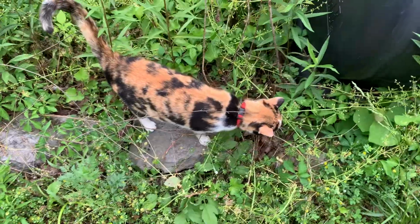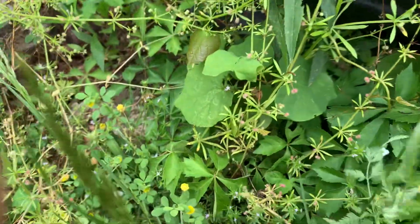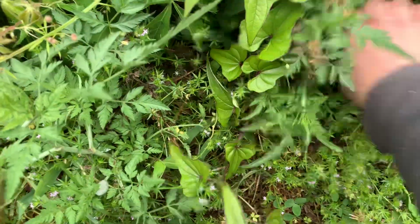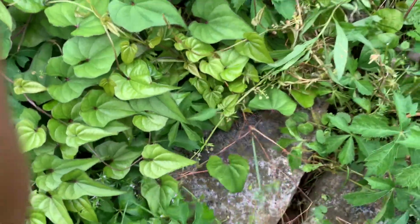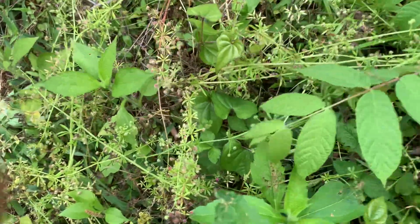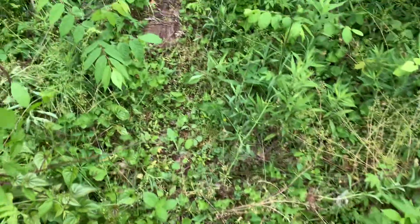This little critter, Mariposa, she gets excited. Cats get excited when you start ripping up weeds. The sound is very similar to the sound of when you start eating a wild animal. Ask me how I know. So she thinks I'm out here hunting with her, and I think that's kind of precious.